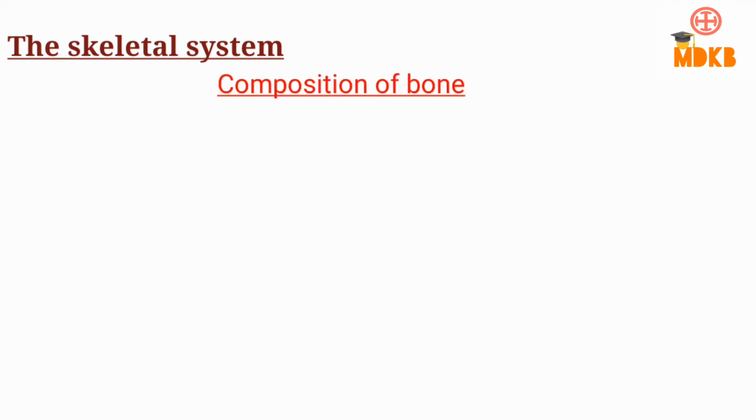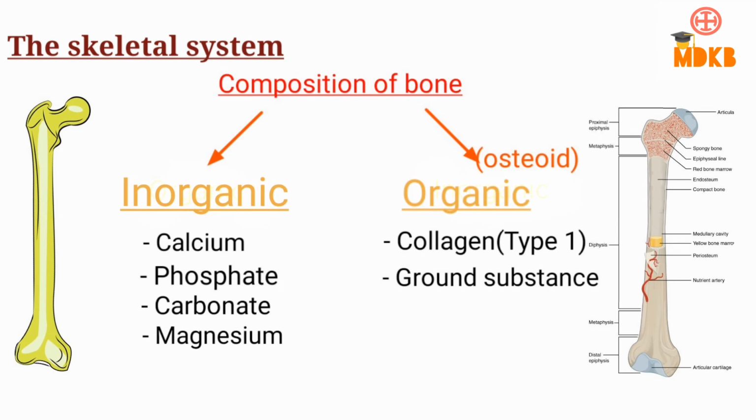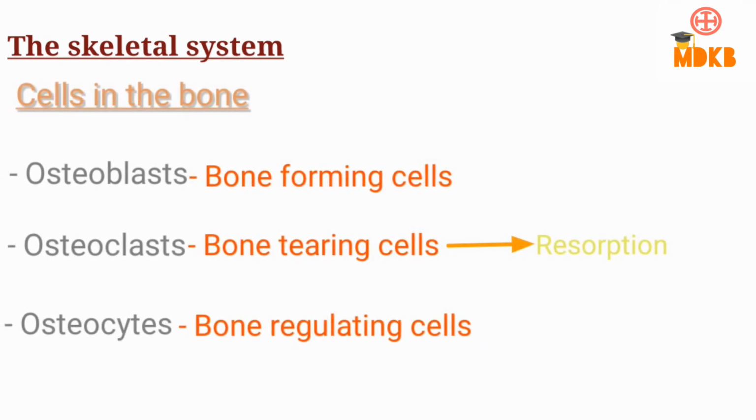So now let's look at the composition of the bone. As is no surprise, our bone is mainly made up of inorganic minerals with some organic compounds. Like many other organs in the body, our bone also consists of many cells known as osteoblasts, osteoclasts, and osteocytes with their respective functions. Normally, we classify bones based on their appearance.